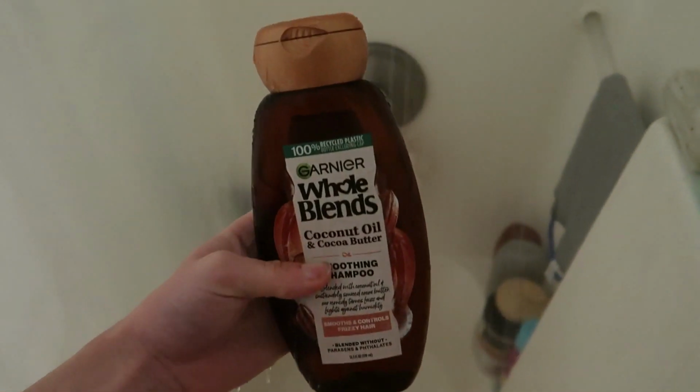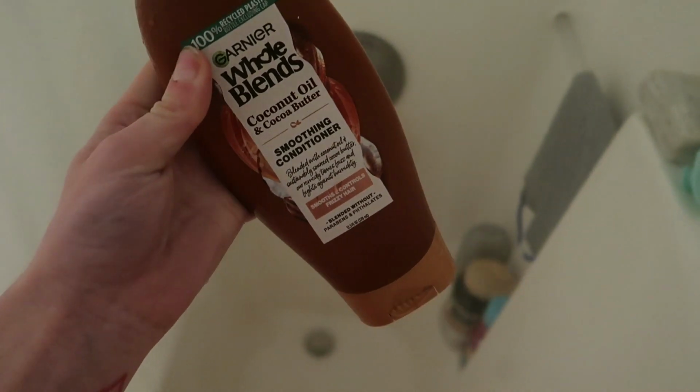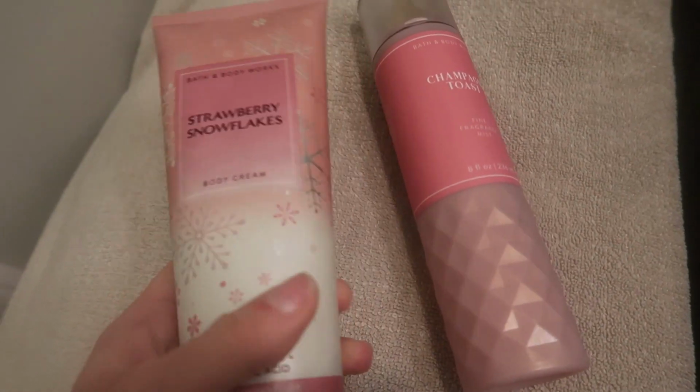So starting off, I'm gonna take a shower. This is my go-to shampoo and conditioner, at least this brand. You can buy the two-pack for $5. I use the Method Body Wash. This one's been my favorite for like calming down.